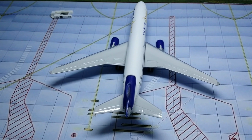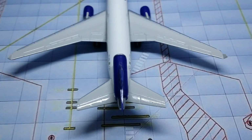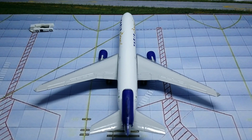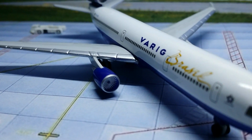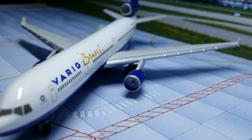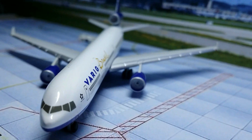Not sure if it's like that on the real plane, because I don't think there is a split over here. Maybe there is, but this one's more visible. Anyway, looks good. The MD-11 is powered by 3 General Electric CF6s, and you can see that aside from the silver engine cowlings, Herpa has put in a good amount of detail highlighting the fan blades. Even engine number 2 has fan blades modeled inside.